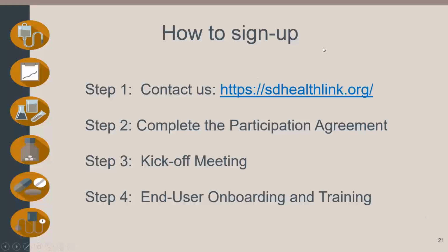So how do you sign up? If you are interested in signing up to use our event notification service to meet COP, all you would need to do is contact us on our website. Let us know that you are interested in subscribing to event notifications. If you are a current member, you already have your participation agreement in place. We will schedule a meeting with you to go over training for the service, and we will support you with your training for that service as well. So it's a pretty easy process for you to start using it.